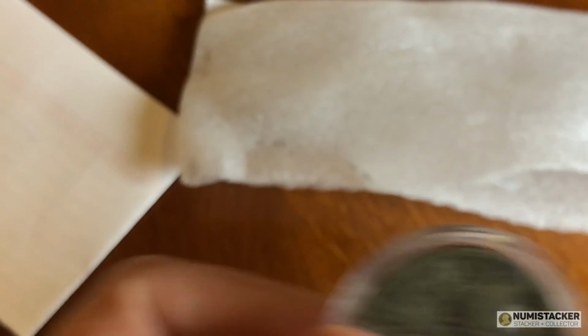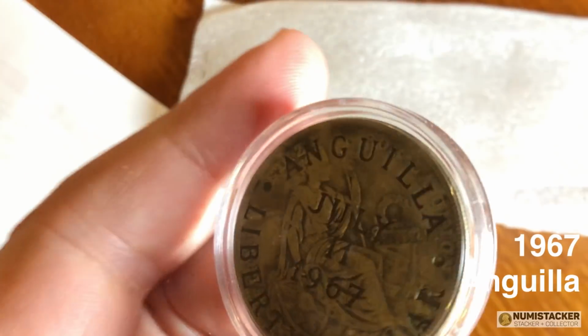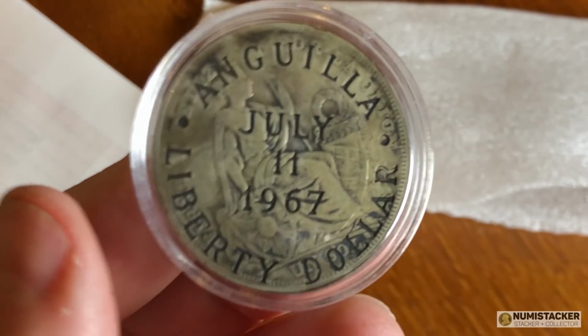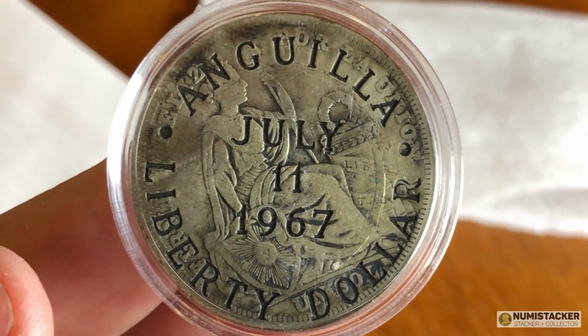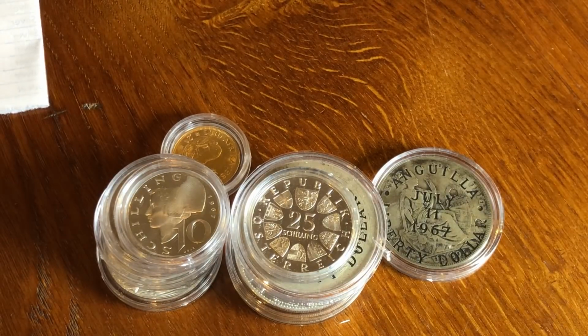So let's take a look at this little one, and this is the other one I was telling you about before. So Anguilla, the Liberty dollar, July 1964, and this one is a Peru 1 sol silver coin behind it. So tell me about the history of these. I haven't researched these. When they came in, they looked spectacularly interesting, and I thought they must have quite an interesting story behind them. But I thought I'd leave you guys with something to research and let everybody know the history of those two coins from Anguilla, and also what they're worth, because I don't know whether they're rare or have a value, or they're quite a common coin.